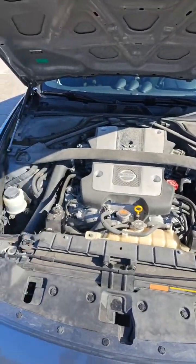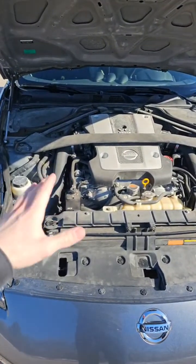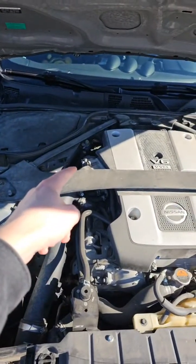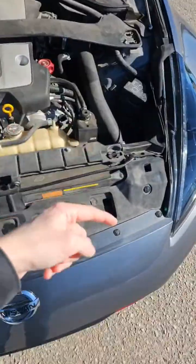But this is the engine bay. I need to clean it, so it's really dusty. But cold air intakes, that was an easy mod, basically. You just remove the throttle bodies, some screws, basically. They come down to the bumper here, on either side.